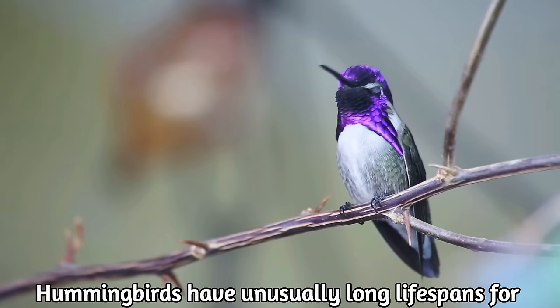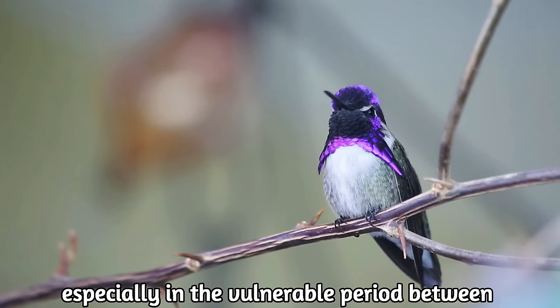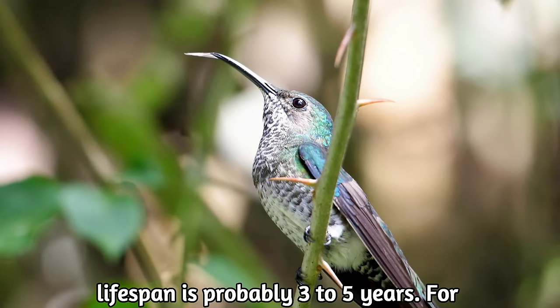Hummingbirds have unusually long lifespans for organisms with such rapid metabolisms. Though many die during their first year of life, especially in the vulnerable period between hatching and fledging, those that survive may occasionally live a decade or more. Among the better-known North American species, the typical lifespan is probably 3 to 5 years.